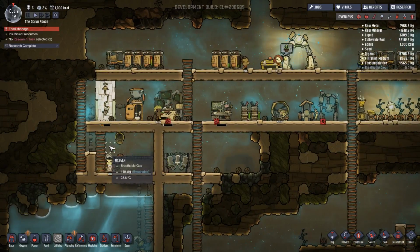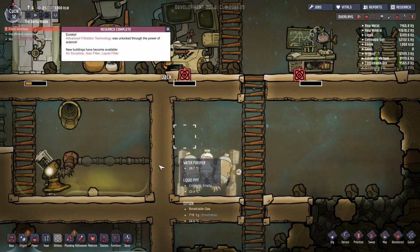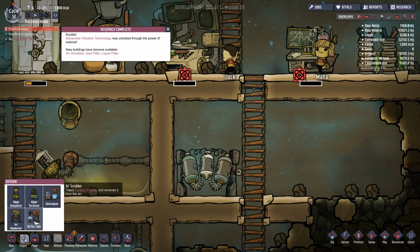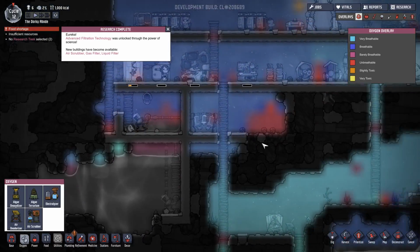There you go, we've got our water supply up and running, and what's just happened, research is complete. We've got new things, so what can we build now? We've got an air scrubber which filters CO2 and removes it from the air. Actually, to be honest, we're not doing too bad with that.